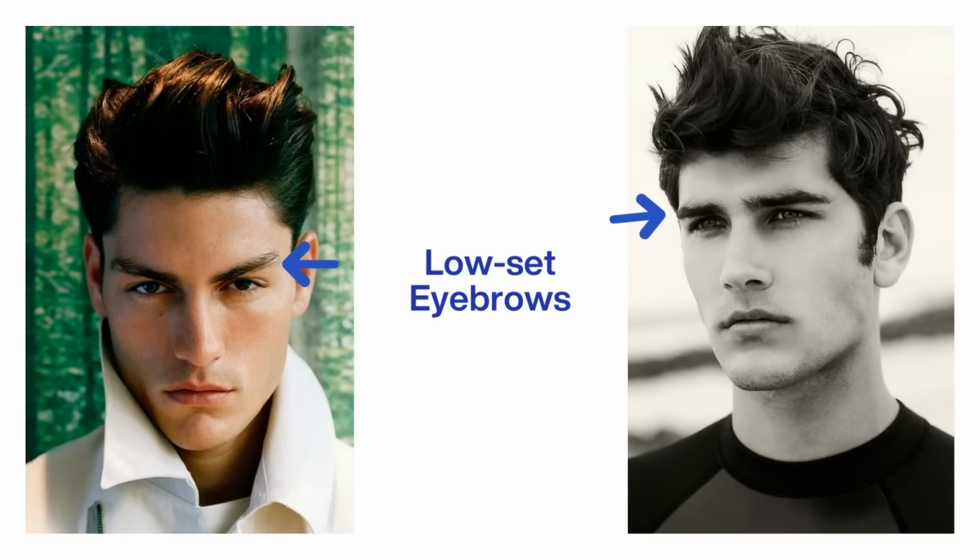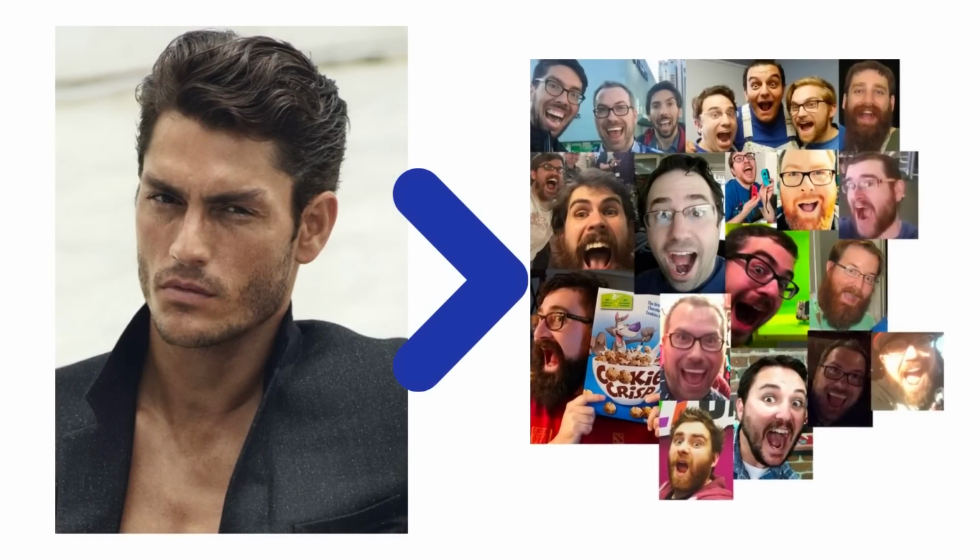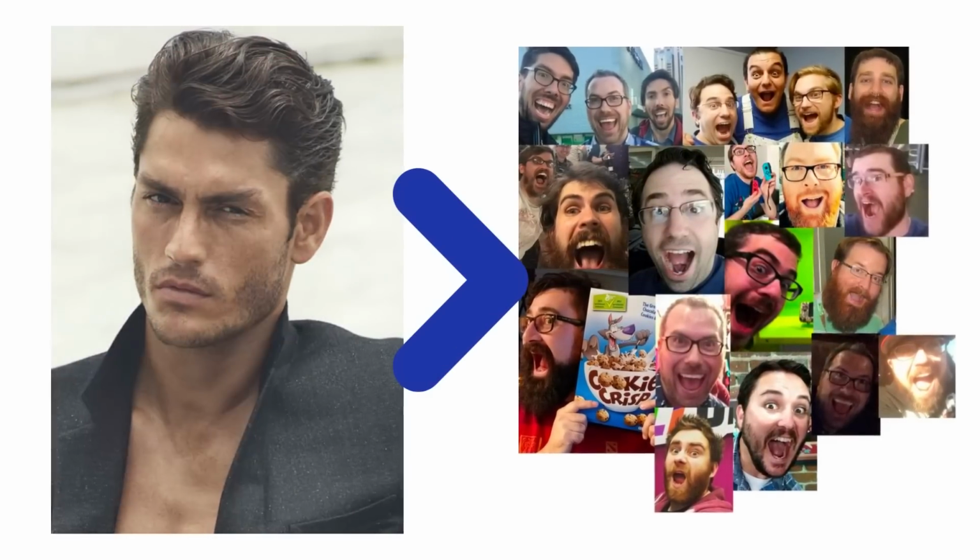intense and focused. When it comes to hunter eyes, which are typically characterized as low, straight, and thick eyebrows, a low brow position really matters. Just take a look at Henry Cavill. Even though he doesn't have typical hunter eyes, his relatively straight and low-set eyebrows still make him look attractive and intense. But why do low eyebrows make a man look dominant and aggressive?